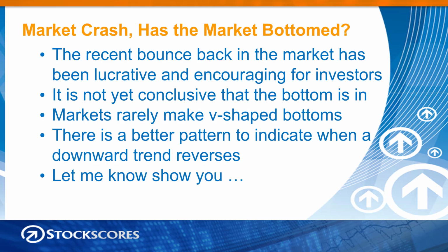The recent bounce back in the market has been quite lucrative. You've had stocks like Boeing nearly double off of their lows, and these are big companies, and that's encouraging for investors, but it's not yet conclusive that the bottom is in. And the reason why is that markets rarely make V-shaped bottoms. I'll show you what I mean by a V-shaped bottom in just a moment. Now, there is a better pattern to indicate when a downward trend reverses, so let me show you what that is.